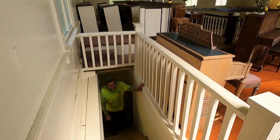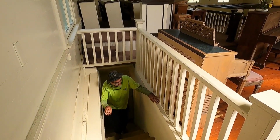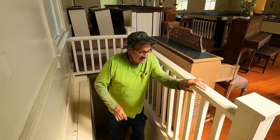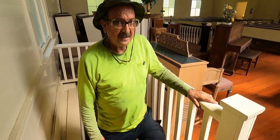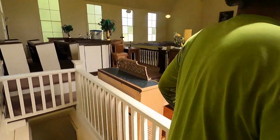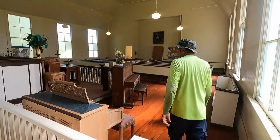Here we go. Up the stairs we go. Need a handrail. You know it? You want to buy it? Make it the headquarters for Sidestep Adventures? Kind of, yeah.